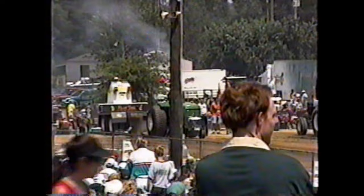Mike Sarver knows how to put this vehicle in the winner's circle. The John Deere, the Green Extreme out of Richland, Indiana. And Mike, too, going to be down in that 280 foot range. Mike Sarver.